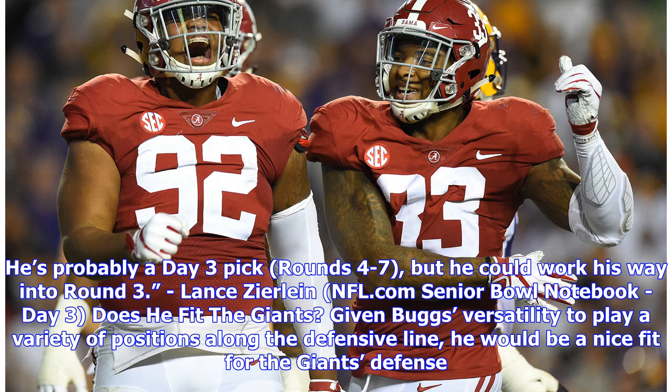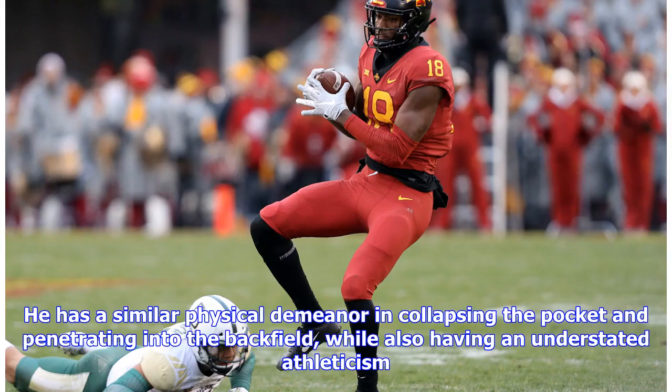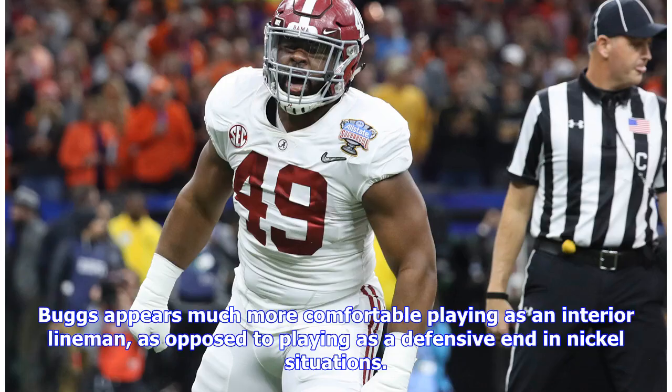Does he fit the Giants? Given Buggs' versatility to play a variety of positions along the defensive line, he would be a nice fit for the Giants' defense. On some plays he looks like a smaller version of 2018 draftee B.J. Hill. He has a similar physical demeanor in collapsing the pocket and penetrating into the backfield, while also having an understated athleticism. Buggs appears much more comfortable playing as an interior lineman, as opposed to playing as a defensive end in nickel situations.